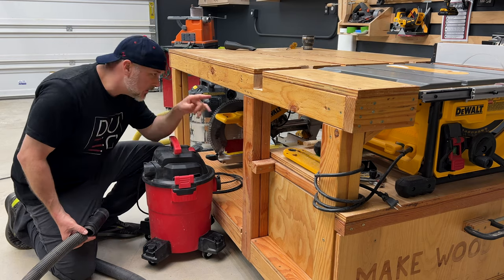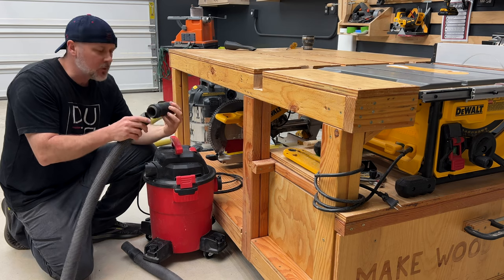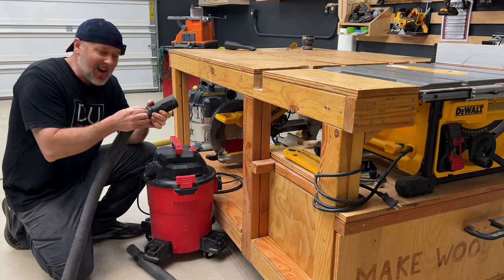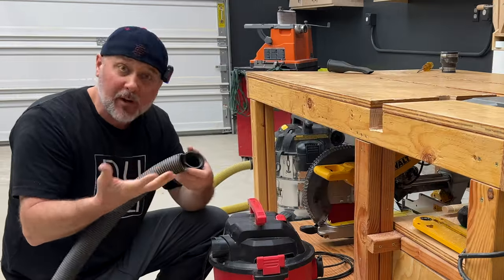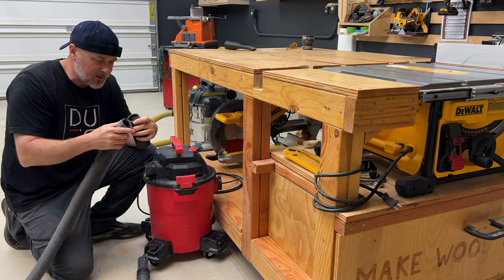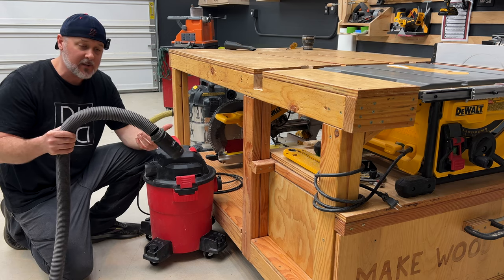I was just putting this back in here when this happened. My hose seemed to break. So I took this out. I got the piece all out. Anyways, I screwed it back in and then it broke again. So this is broken like three times. What that tells me is that this hose has seen better days and it's time to replace it.